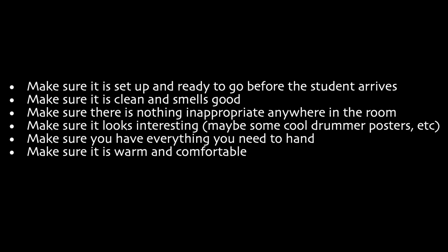So you might have some, I don't know, it might even be an album cover with a topless woman on it. It could be anything. It could be a t-shirt with some swear words, or I don't know, just make sure there's nothing in there that's not gonna look professional.